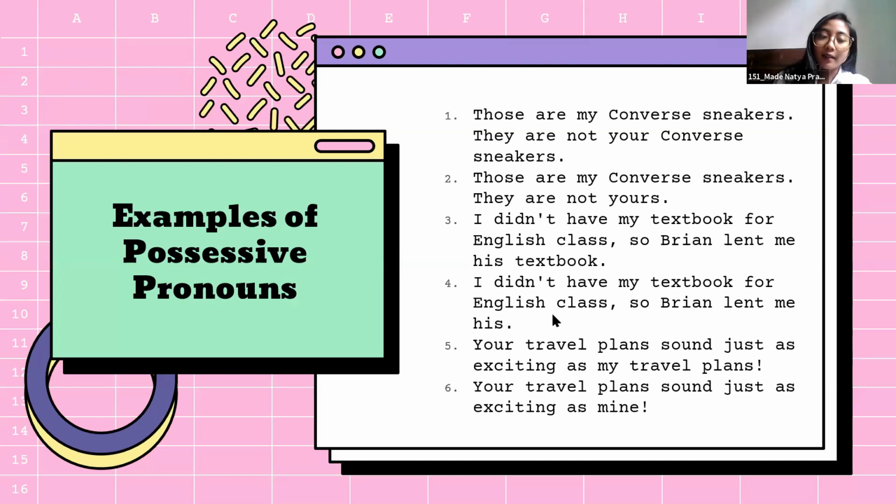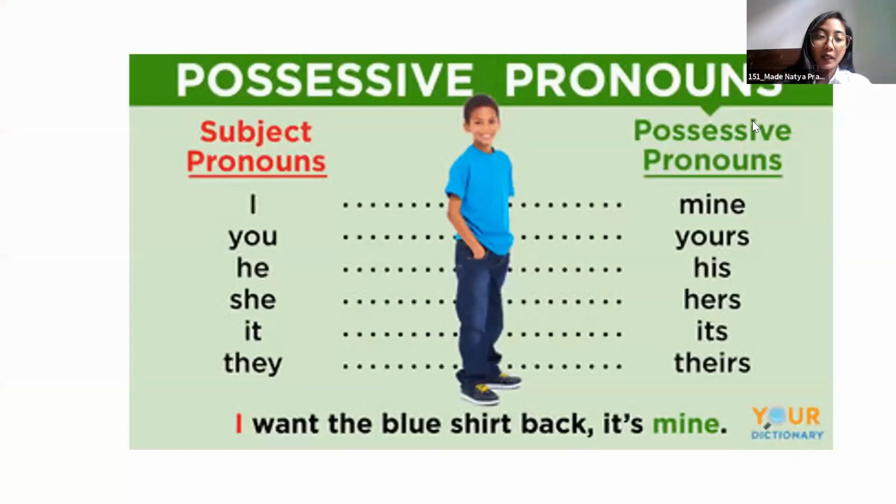Okay. Take a look at the examples and see if you can understand one sentence better than the other. Sentence 1: Those are my Converse sneakers. They are not your Converse sneakers. Number 2: Those are my Converse sneakers. They are not yours. Number 3: I didn't have my textbook for English class, so Brian lent me his textbook. Number 4: I didn't have my textbook for English class, so Brian lent me his. Number 5: Your travel plans sound just as exciting as my travel plans. Number 6: Your travel plans sound just as exciting as mine. And the examples are number 2, number 4, and number 6.